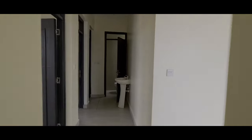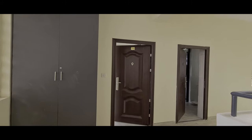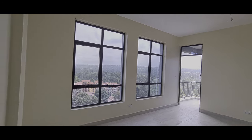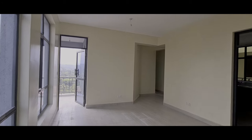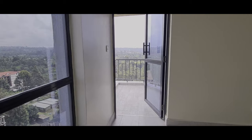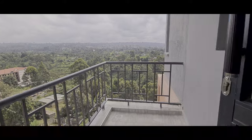Nice. Let's go to the next unit. So I'm done with this. Let's go to the second sample. The second sample is this one, the 2-bedroom. Wow, look at that. The 2-bedroom. You have a balcony there. The view is nice. So this is a balcony. It's very beautiful.